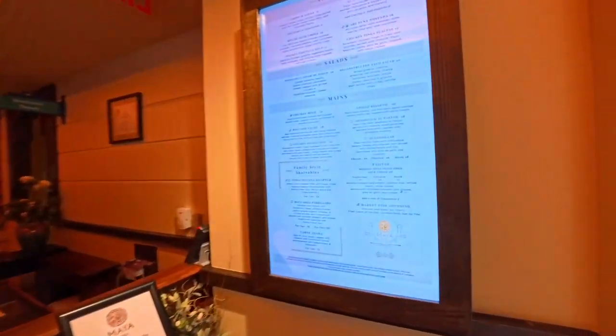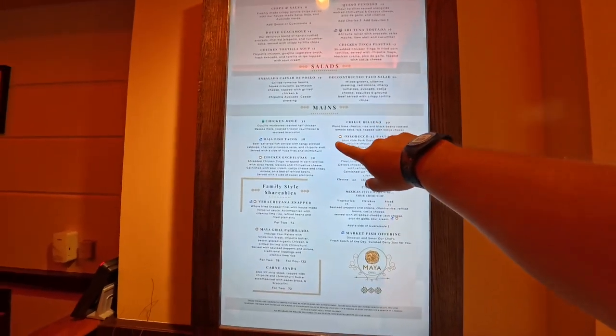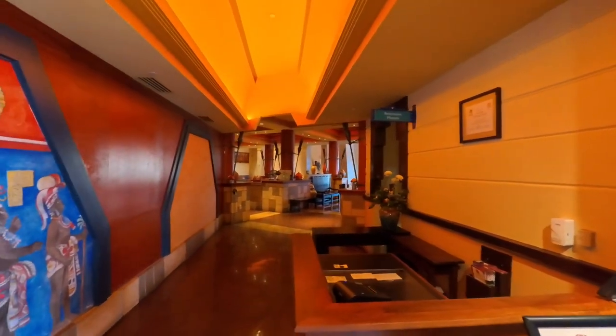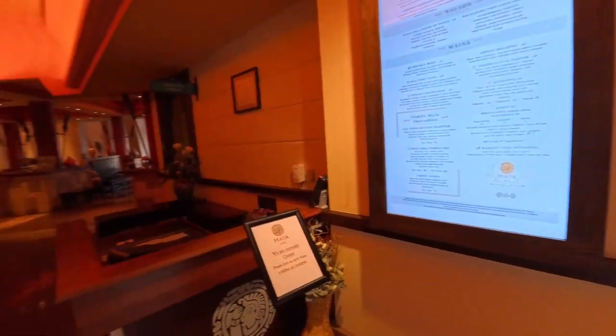This is some of their menu options to kind of give you an idea. Fish tacos are $28. Chicken enchiladas are $30. They do have somebody that plays music while you're eating. But we had really good food here. The experience was really good. A little bit pricey. But I mean, we are at Disney. Everything costs a lot.